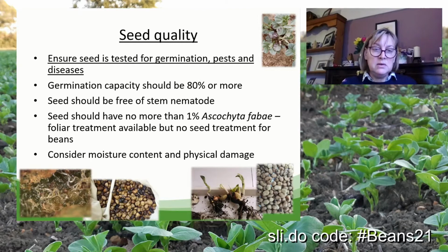The important thing about moisture content and physical damage is that every time you move seed, you can lose germination capacity. So every time you move it, if it's very dry or damaged, 5% germination can drop off. So important to keep that in mind.